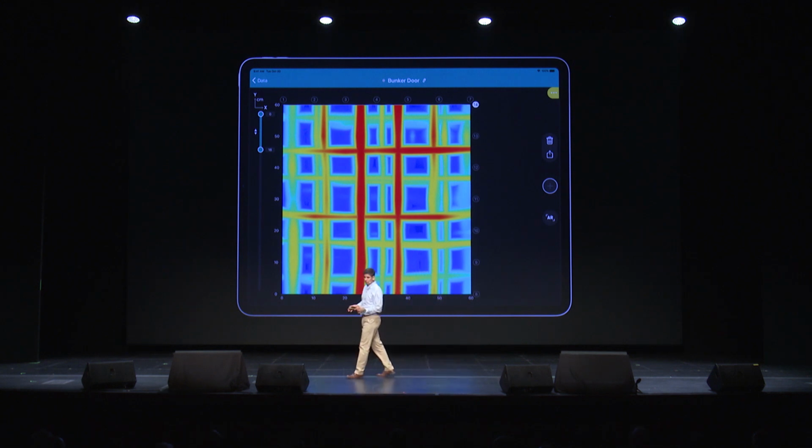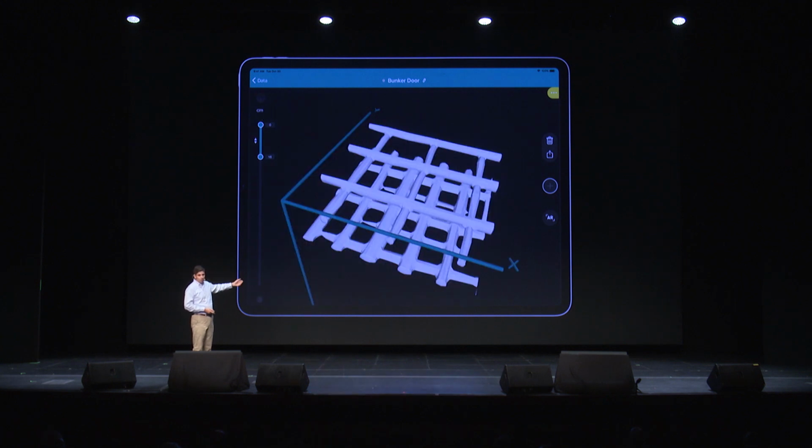And for some weird reason, competitors call that the 3D view. But it isn't. It's 2D. What if I would like to look into concrete as if it's right in front of me? So boom. In 2017, we launched the world's first on-site 3D view that you can touch, rotate, pinch, zoom, do whatever you want. It's really everything you know how to do with your smartphone, you can do on your iPad.